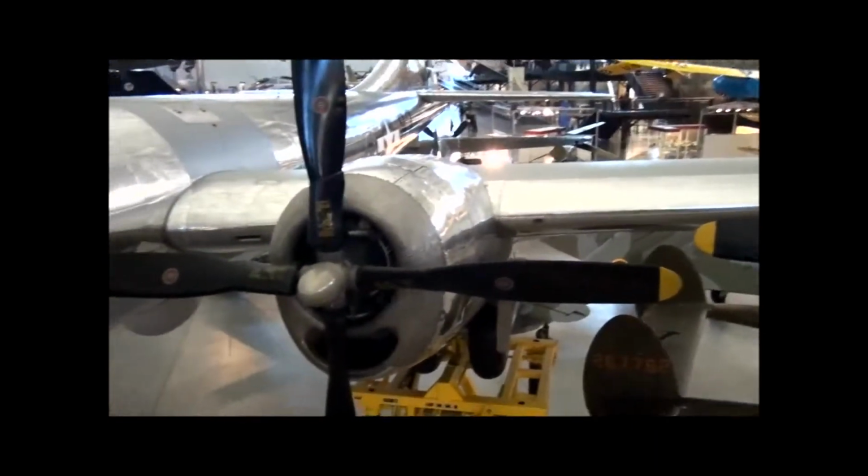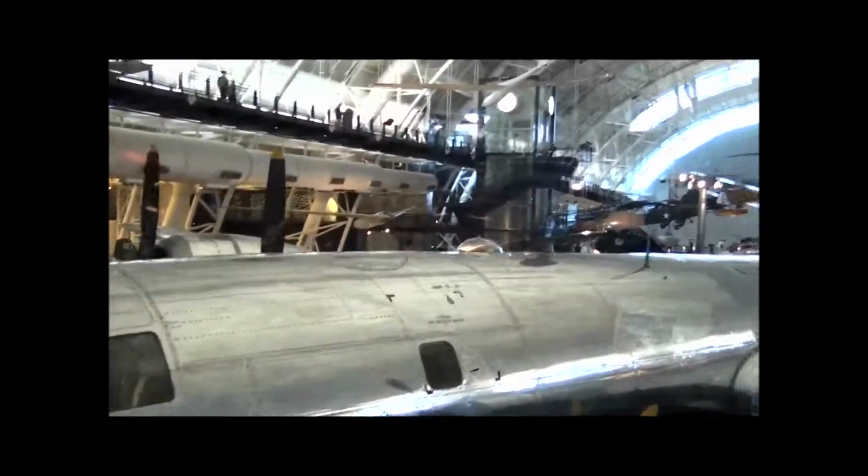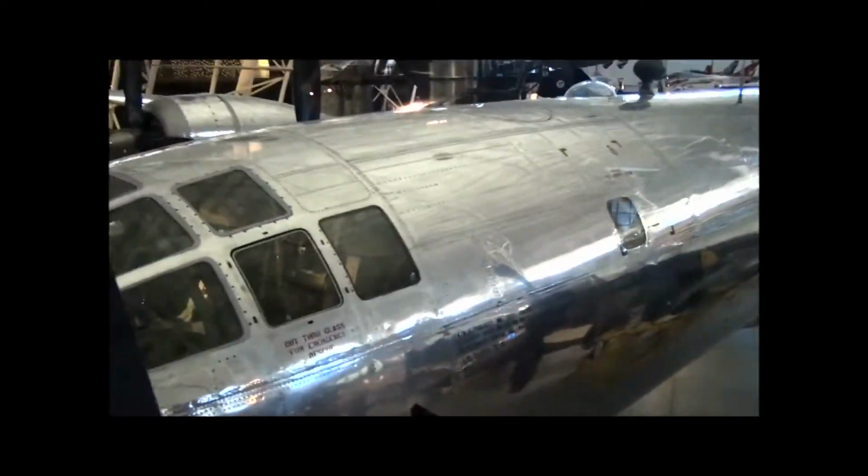What are they doing here? They don't want you leaning over and jumping on the damn plane. Boy, Jerry, they make them shit. Jerry, jump on that and run down the top of that. I am sure somebody would have tried.